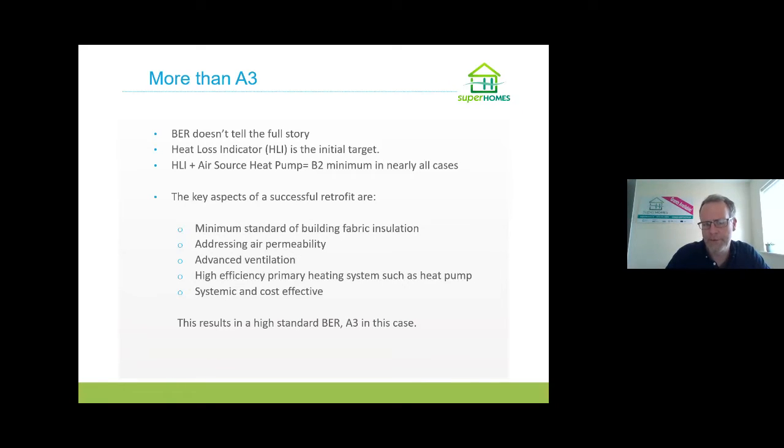When you do reach the heat loss indicator, and you combine that with an air source heat pump, you're almost certain to get to the B2 standard. So we start off with the heat loss indicator. Sometimes, in order to tip yourself into the A, it's simply the addition of solar PV that will get you there. And you can take the solar PV as an option, and you can weigh it up based on its return on investment, knowing that you've already reached the B2 minimum, and you can take it on to an A3, budget permitting, or if you think it's the right thing to do for yourself.